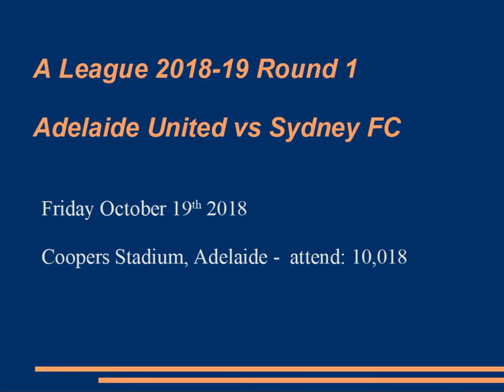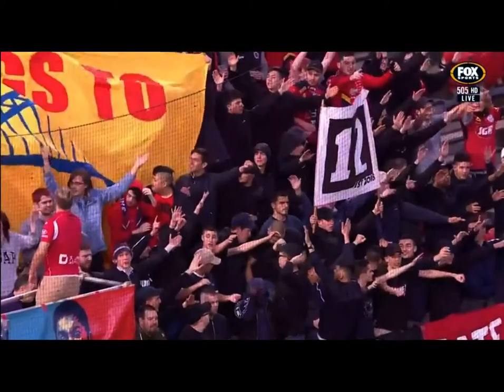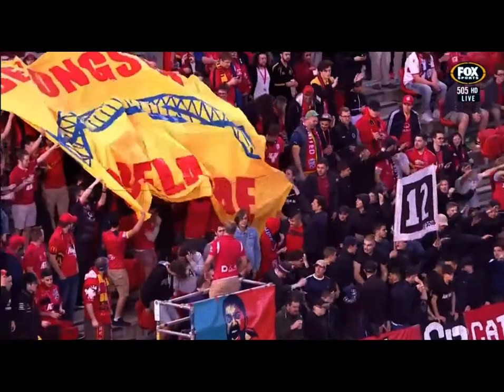Adelaide United hosting Sydney FC, October 19, 2018. It's back, and we are simply starving for the Hyundai A-League's return. And if football is our religion, then how appropriate we are in the City of Churches.